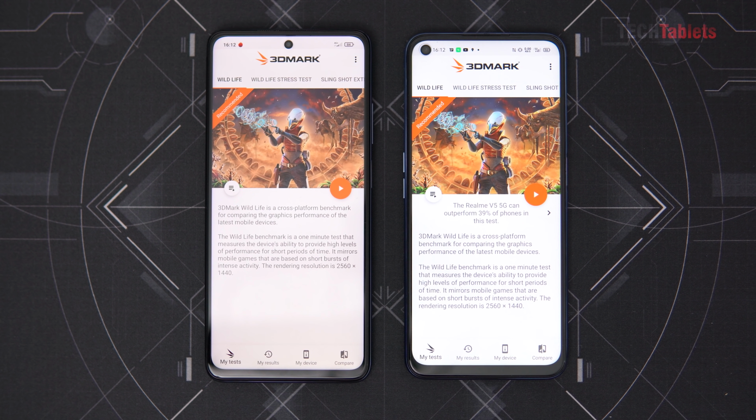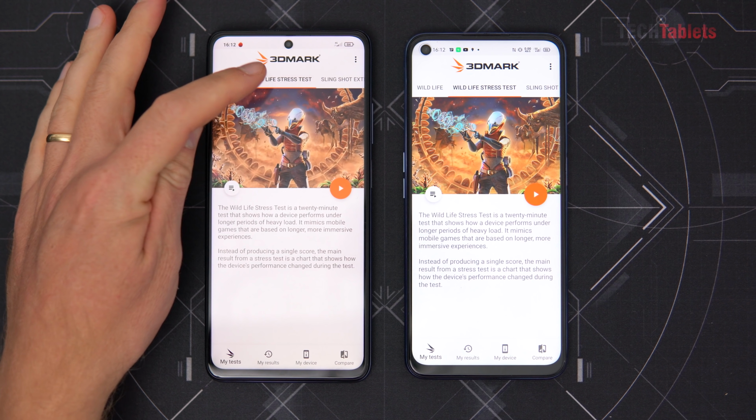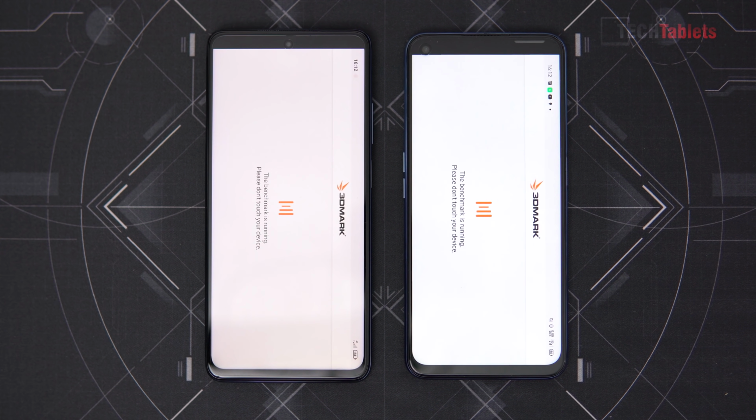Now for a little bit of a throttling test. So this is the Wildlife Stress Test 3D Mark. It is actually very good because what it's going to do is loop the same test, which is a minute long, 20 times, and we can actually see and measure which one of these chipsets, the Dimensity 800U or the Snapdragon 750, is going to throttle the most. So this will run for 20 minutes, but I'll skip ahead to the results, of course, in this video. So hit start here at the same time.